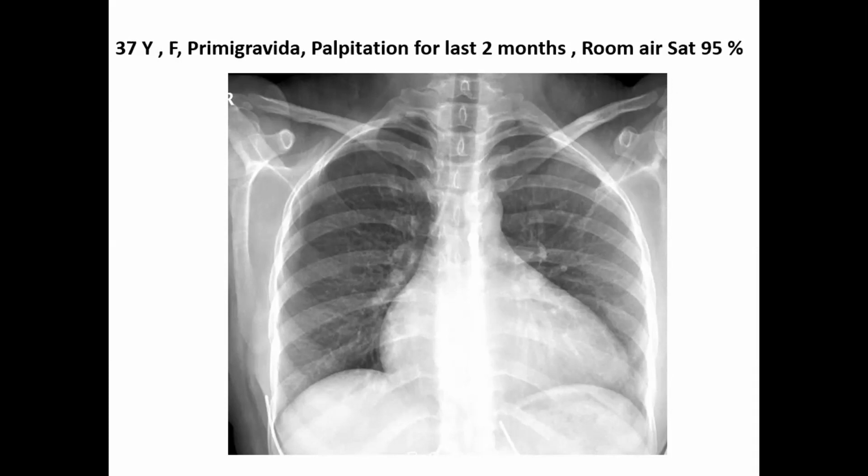Normal, except maybe absence of the thymus, but it's normal. Yeah, normal, almost normal looking X-ray. Normal, but yeah, there is something. It's dilated RV. Yeah, you could say dilated heart shadow.